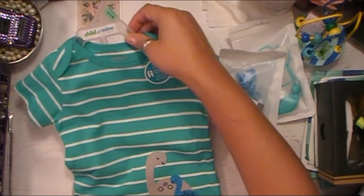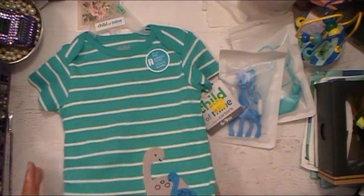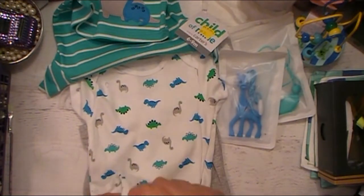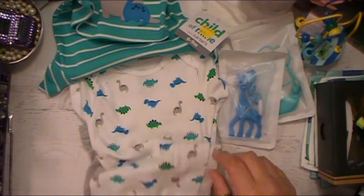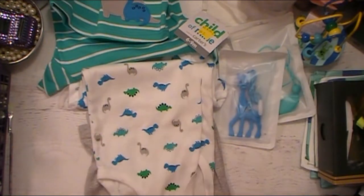I got this in 6 to 9 months. It's got a couple little dinosaurs on the bottom there. And that's a really cute shirt. And then here is a onesie that came with it. This is a little bit longer, which is good because, like I said, she has a lot of the newborn up to kind of 6 month type of clothes. So I wanted to get some options for when he's a little bit bigger. So this is really cute. I thought the dinosaurs there.